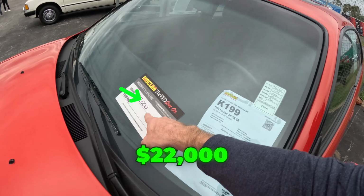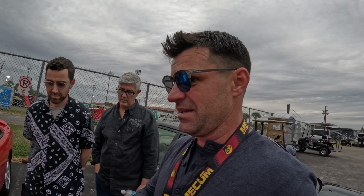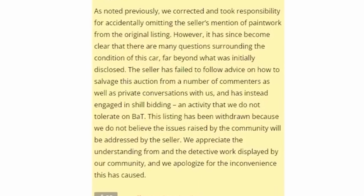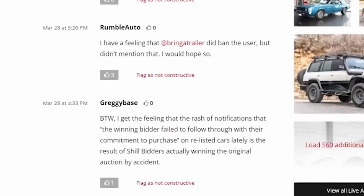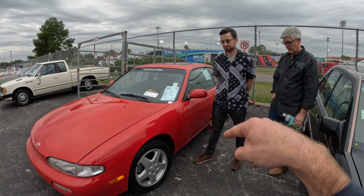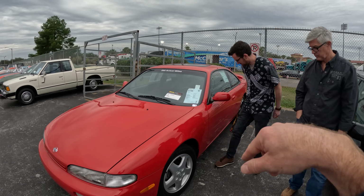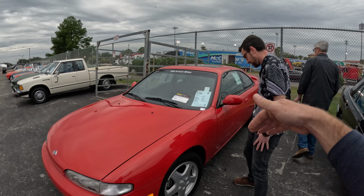Now the high bid on this car at Mecum earlier this week was $22,000. This car actually was taken down from Bring a Trailer at $19,000 for multiple reasons. Apparently this car isn't what we are being told it is. The internet detectives have figured out that the bidders were actually the sellers of the car, bidding up the price of the car on Bring a Trailer. So Bring a Trailer took this car completely down, and the same seller that sold this thing on Bring a Trailer is the same seller that is selling this at the Mecum Auto Auction.